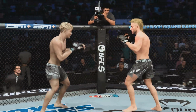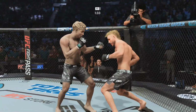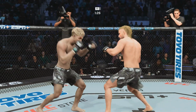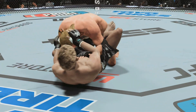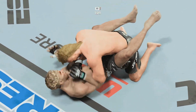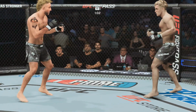All right, looks as though that strike maybe opened up a cut around the eye area. Yeah, it looks like that strike opened up a cut, John, but it's nothing to worry about now, but he's got to start to protect it. Connects with a beautiful jab. Oh. Beautiful ground strikes landing.